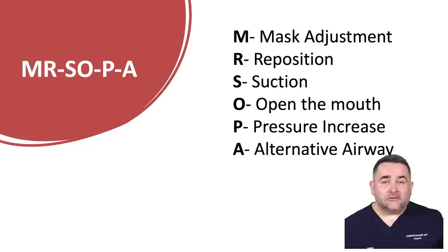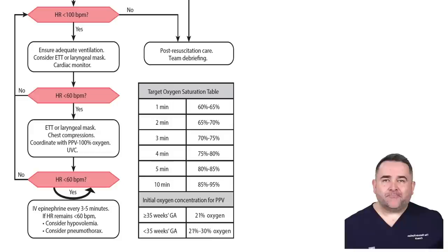If the chest is moving, continue PPV for 30 seconds while you monitor your ventilation rate, pressure, and the baby's heart rate in response to the PPV. After 30 seconds of effective ventilation, as indicated by an increasing heart rate and chest movement, we will check the baby's heart rate response again. If the heart rate is greater than or equal to 100, PPV has been successful.